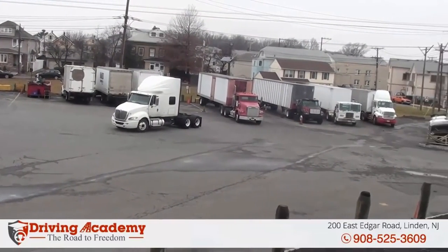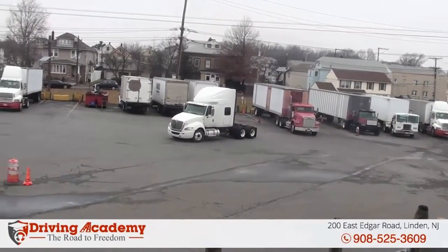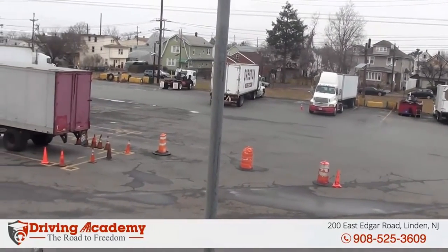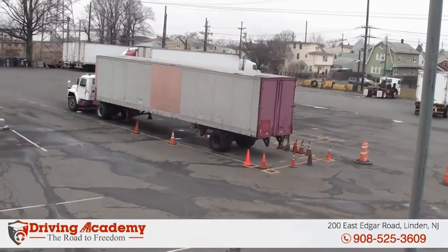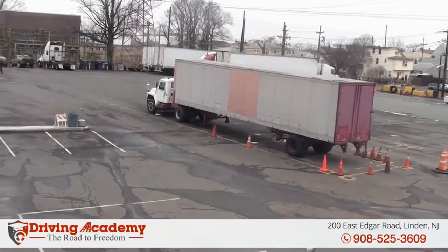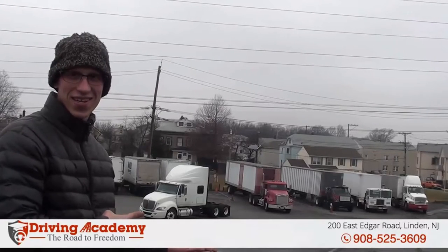Which means if you want to learn how to drive a truck, we do it the old-fashioned way. You get behind the wheel and you drive it. We have more than enough trucks available, so there's never a shortage, and there's never any waiting in line or waiting your turn for a truck. We also have many different varieties of trucks. We start our students off in an automatic truck first, then we move them into a stick shift truck second. From there we also have day cabs and sleepers available.